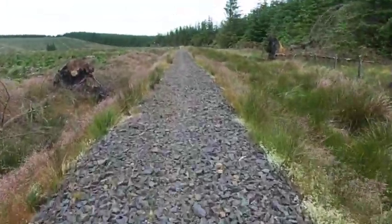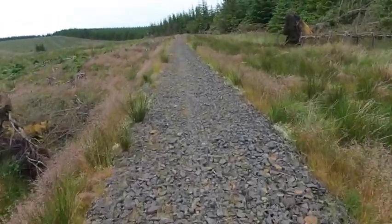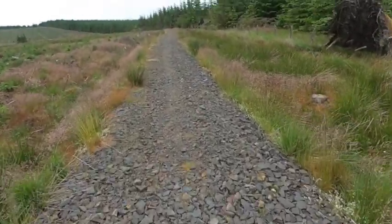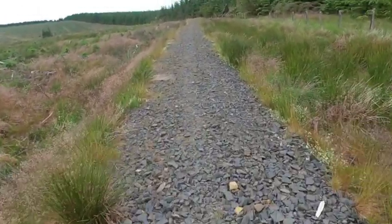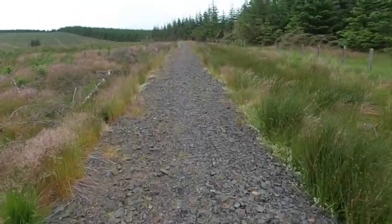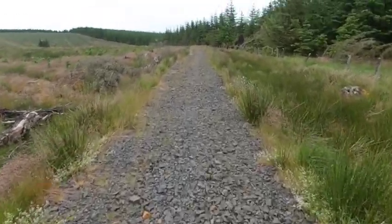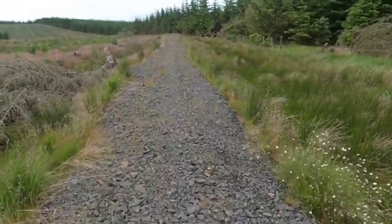So I'm walking along this path. It's really quite hard work because whoever put the stone down seems to have ordered one size stone, and what happens is when you put your foot on one of the stones, it rolls under your feet. That's a common thing on the Pennine Way, people who don't know how to lay stone paths.